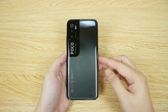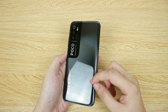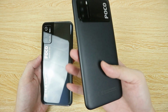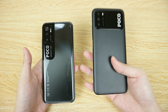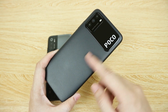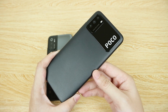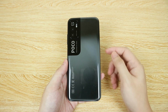So design-wise, right out the box, this is a real glossy plastic back. I mean, they pretty much nailed the design here on the regular POCO M3. I'm not sure why they went for a plastic glossy back. I mean, I don't mind that it's plastic, just don't make it a glossy finish. With the regular POCO M3, this is still a plastic back, yes, but it's a faux leather finish, so it's fairly scratch resistant, and kind of a head scratcher why POCO made this a glossy finish even though it's plastic.